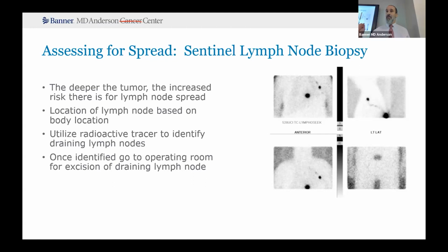So I need to take that lymph node out. I'm taking it out not because there's cancer in it. I'm taking it out to make sure there's no cancer in it. We want to look at it and say, no cancer in that. You're clean. We know your cancer hasn't spread. You have early stage disease. Same thing goes for the legs.